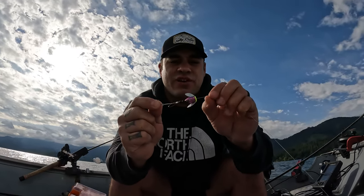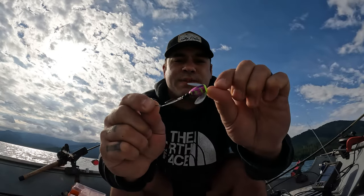If you guys have not tried spin glows for kokanee, you should definitely be trying. Tongue twister, say that five times fast. No, you should definitely be trying these spin glows for kokanee. But I'm telling you, go pick up some of these purple and chartreuse. You will not be sorry.